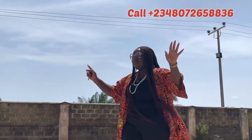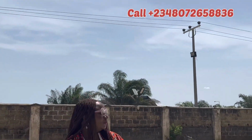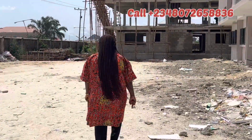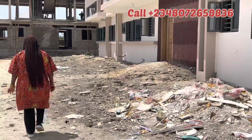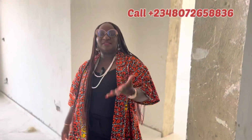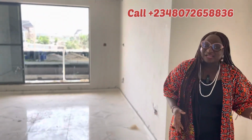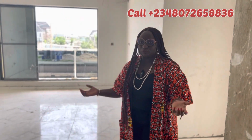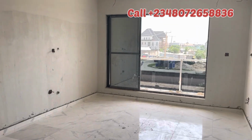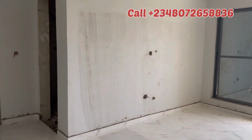See, this is it. This is Avocado 2.0. So let's go in. This is one bedroom for 35 million naira. Initial deposit is 3 million naira. And you can spread your payment up to 24 months with little interest. See it, check it out, and see if you have any comments. You can comment in the comment section box.